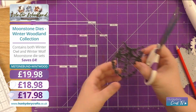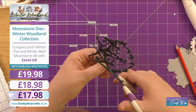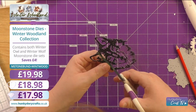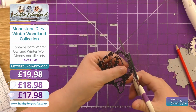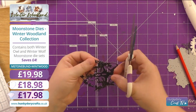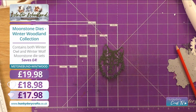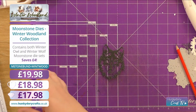Yeah. So we've just trimmed them away, so you can see, I'm just going to cut a little bit more here, just where we've got a piece, just to give it another little bit of detail. It was looking a little bit too blocky on that side, so I'm just going to trim that just to give it a little bit more feathery detail. So that's perfect.